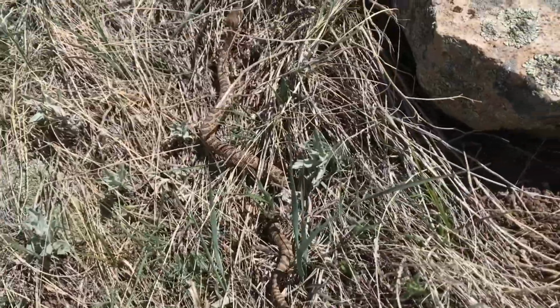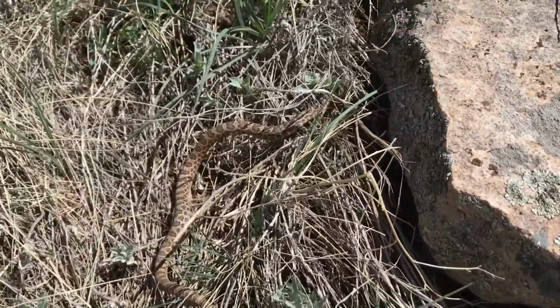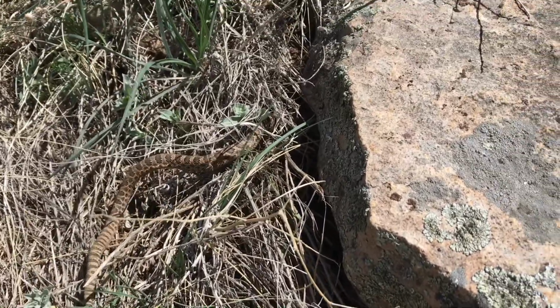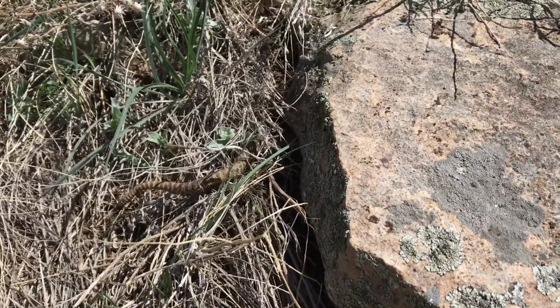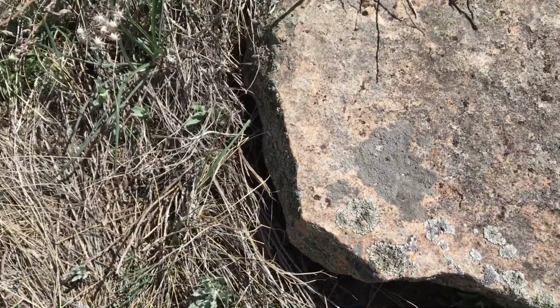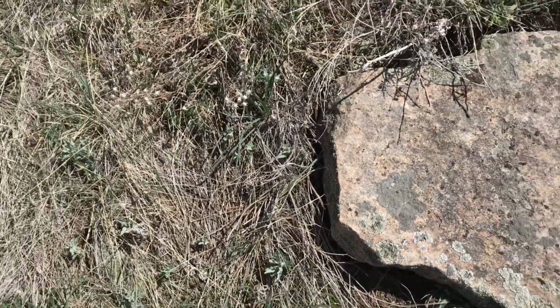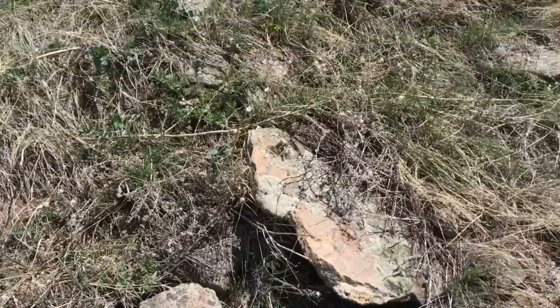Alright, so I managed to get it out using a couple sticks. I was able to set the rock back, and it looks like it'll probably just go right underneath now. Sweet. Glad I could get that to work out. Got decent pictures, but now that I flipped that, I'll probably keep going for a bit, even though I've been ready to go for a bit now, but hopefully I can find something else.